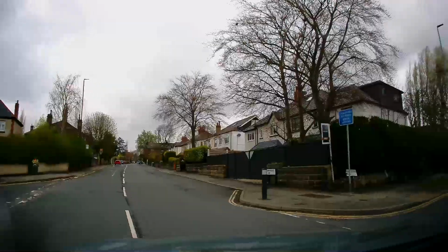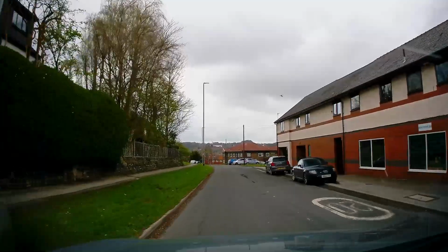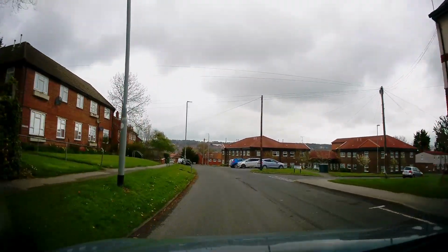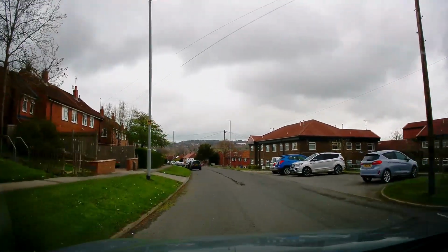I'm looking in my mirror, there's nothing going on. And I'm gently going to carry on. Speed limit here is 20 now. So what I'm doing, I'm looking at the Audi, the silver Audi on the left. I'm looking at the Passat parked on the left, the Fiesta, the silver car.